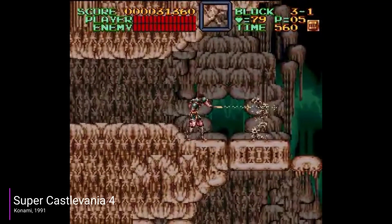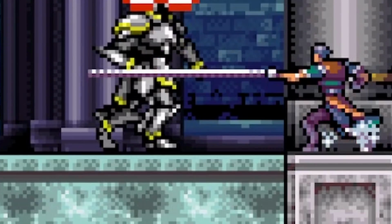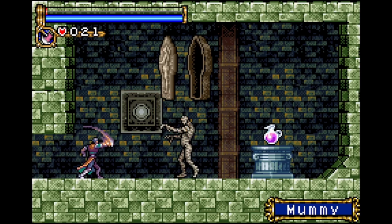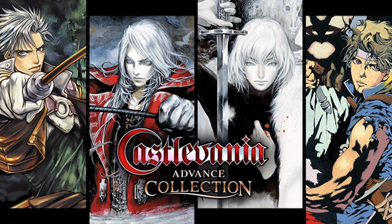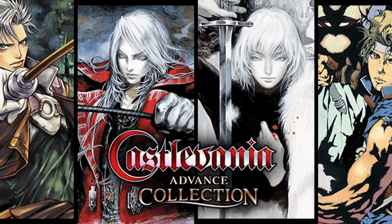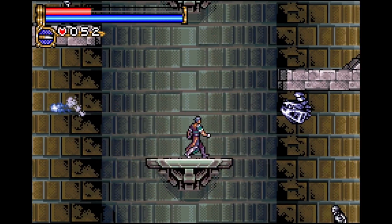While Nathan here isn't as mobile as, say, Simon in Super Castlevania 4, yeah, for some reason we're back to not even being able to whip straight up, moving around and experimenting with abilities is so fun and satisfying that I almost don't care. Oh, and if you don't want to hunt down a GBA, this one is available in the Castlevania Advance collection that came out a while back. It's on basically every modern console, so definitely track it down and give this one a shot, even if it isn't canon. This absolutely gets a thumbs up from me.